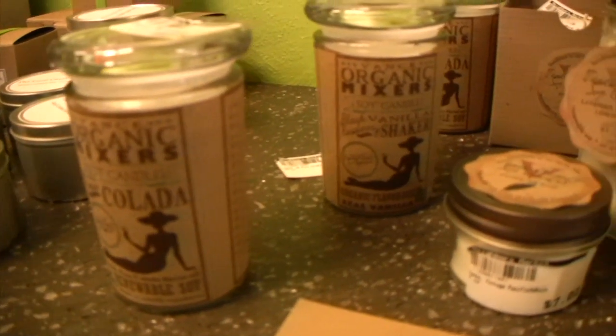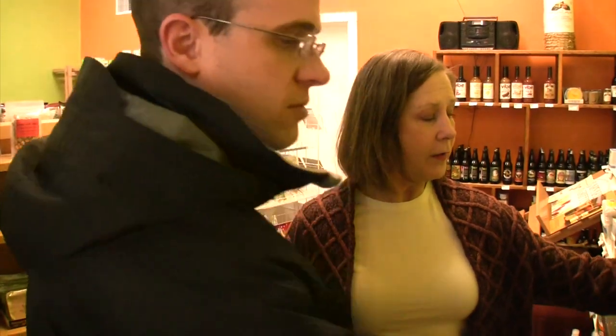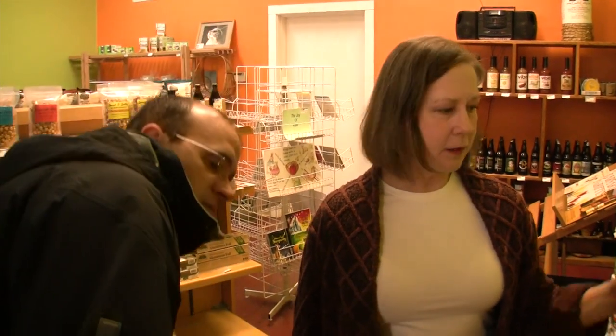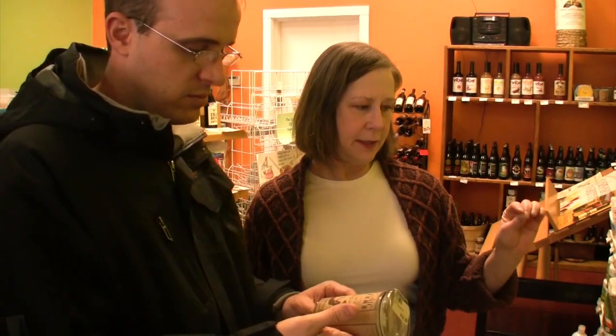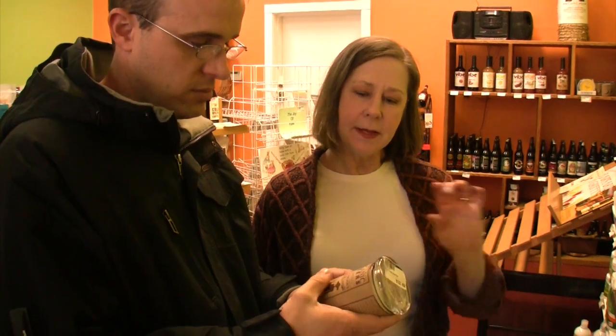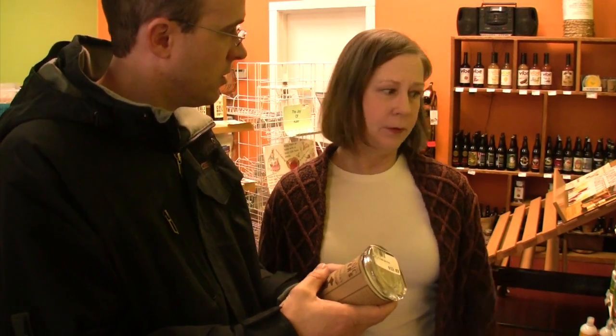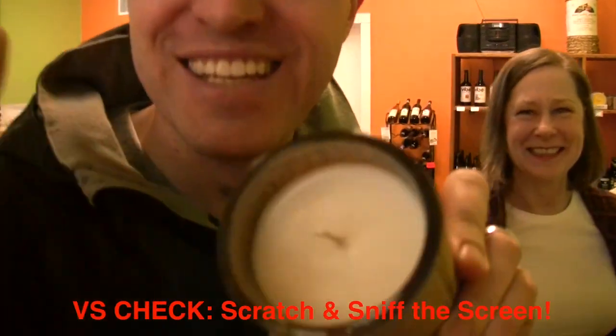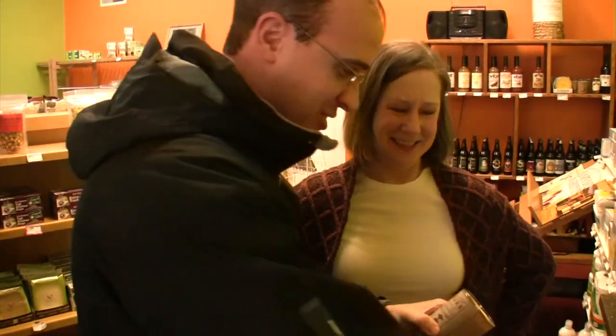The makers have gone so far that they even make sure that the glass jars are made in the US. The soy that makes the base of the candle is organic and grown in the United States, and all of the fragrances are either natural essential oils or the same food grade flavorings that go into your food. Wow. Is it okay if I smell this? Yes, you'll like that. Wow, strawberry banana. Wow! Smell this! That is awesome. Isn't it great?